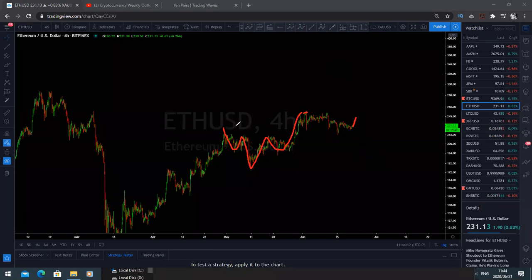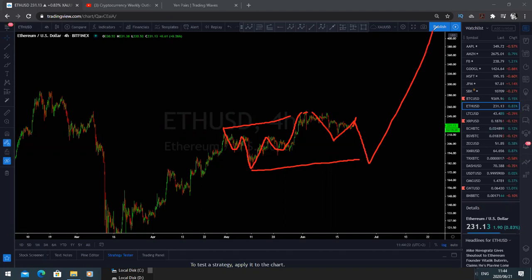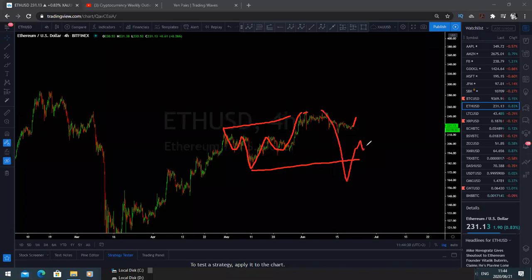So Elliott Wave theory works exactly the same with the crypto market and any other market. So we could get this as a 3-wave structure and pull back here and make a running flat and then push to the upside. Or we can even make an expanding flat. This comes down all the way, breaks the low before it makes a move to the upside.